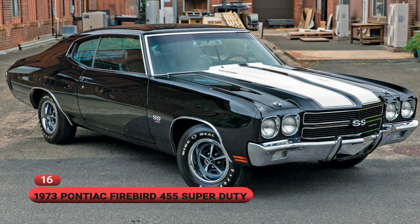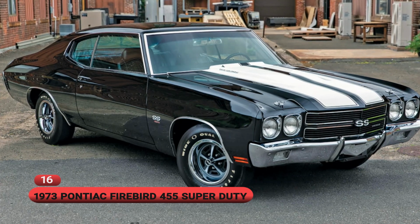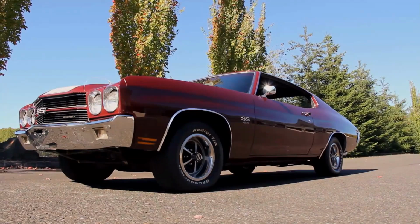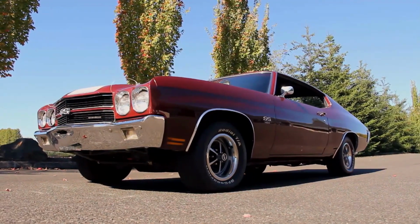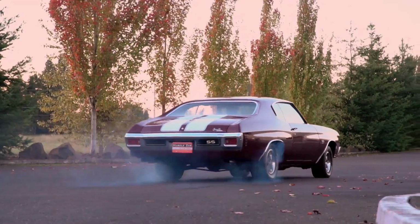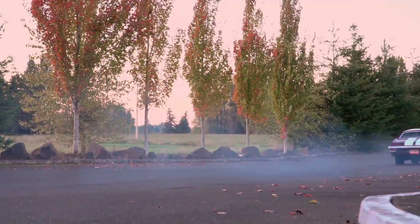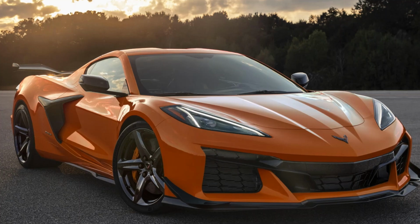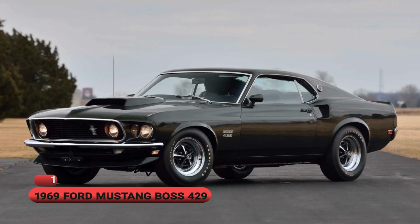16. 1970 Chevrolet Chevelle SS 454 LS6. The 1970 Chevelle SS 454 LS6 was the peak of muscle car performance in its time. With 450 horsepower and 500 pound-feet of torque, it stood as one of the most powerful cars of its era, even rivaling Chevrolet's Corvette.